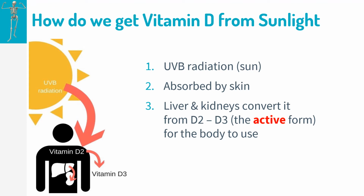So the amount of sun exposure required to produce adequate levels of vitamin D is actually relatively low, but many Australians don't have adequate vitamin D levels, especially during winter, because we're not getting that sun exposure that we need. Sun exposure times vary based on the season in Australia, the location, the skin type we have, and also the amount of skin exposed, which I'll run through with you shortly.